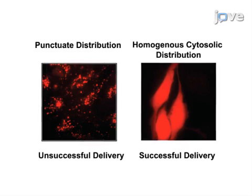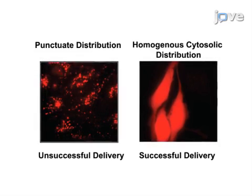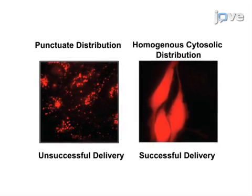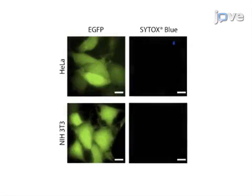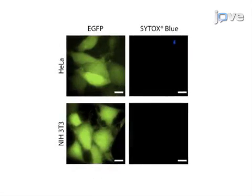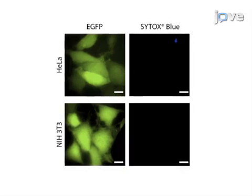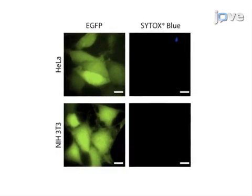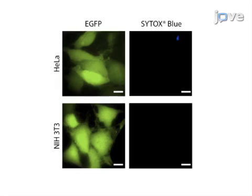Next, the cells are imaged by fluorescence microscopy in order to assess the delivery efficiency of dfTAT and the cargo of interest. The results show that dfTAT can enter cells with high efficiency and no observable cytotoxicity. dfTAT can deliver macromolecules of different sizes into the cytosolic space of cells, as can be observed by fluorescence microscopy.